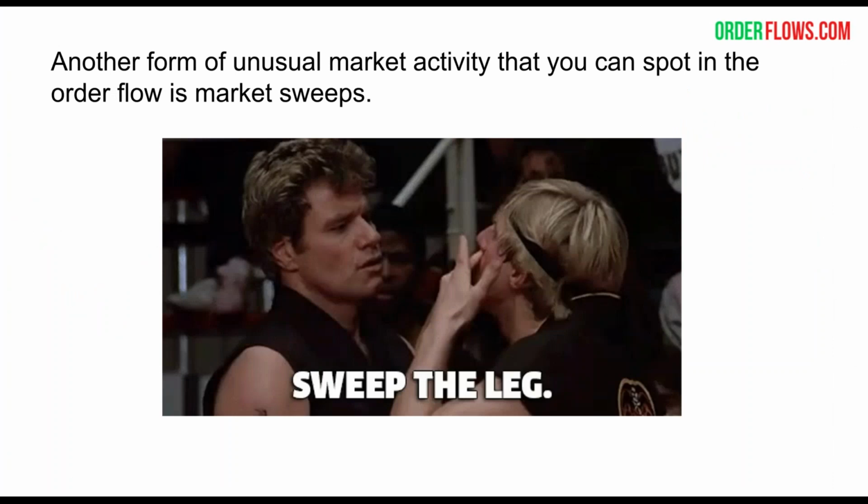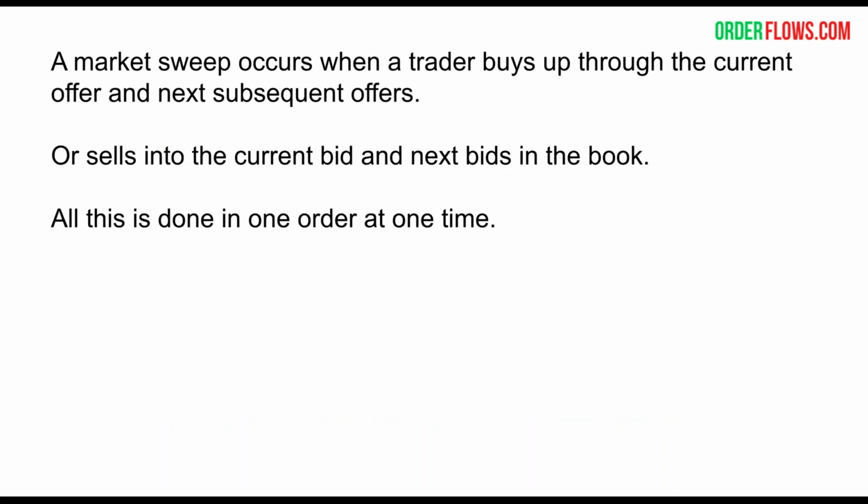Now, another form of unusual market activity that helps you spot things in the order flow is what I call market sweeps, right? And I'm a big Karate Kid fan. There's that line in there, "Sweep the leg, Johnny," and we used to always say that on the trading desk. Sometimes people would call out, "Hey, where's the market in crude oil?" You say 77 bid at 78. "Okay, just buy me 100 up to 80, sweep the leg."